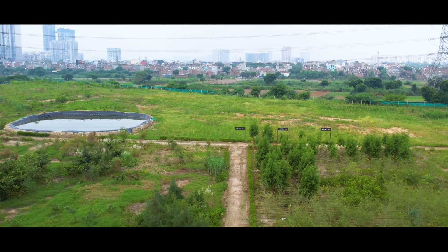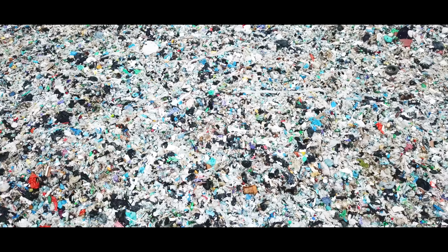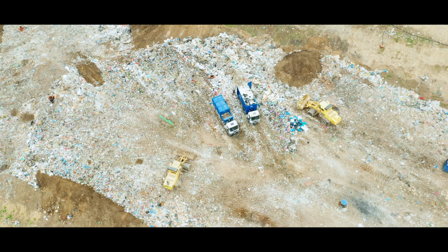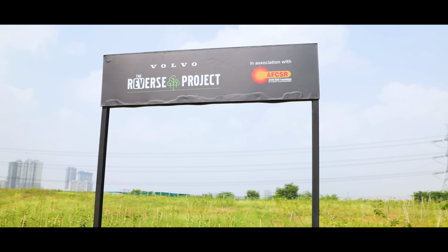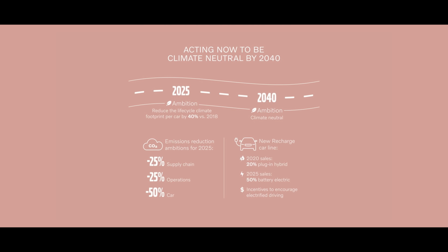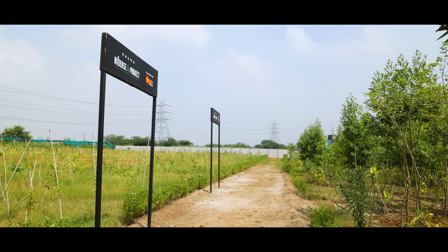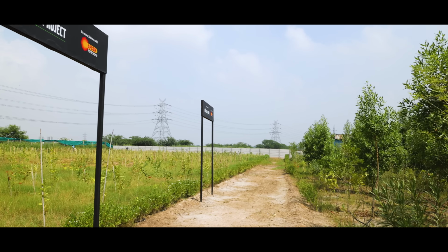See this budding forest around me? Not long ago, this used to be a large wasteland that used to be a dump yard. Well, now it's home to over 10,000 trees with thousands more yet to be planted. All part of Volvo's Reverse project. In case you don't already know this, Volvo has pledged to be 100% carbon neutral by 2040, and the Reverse project is an integral part of it.